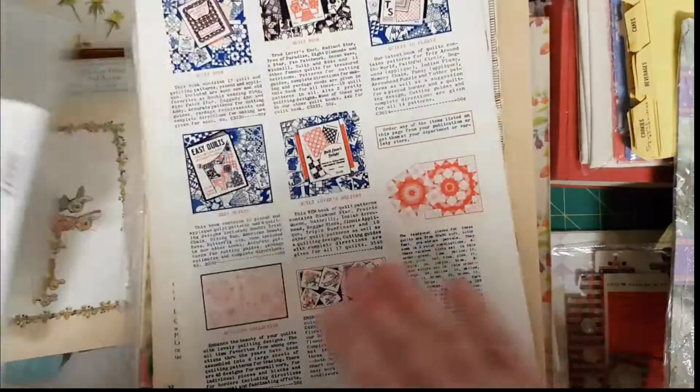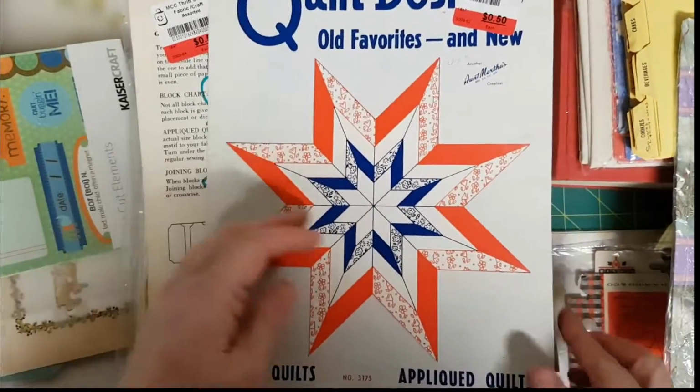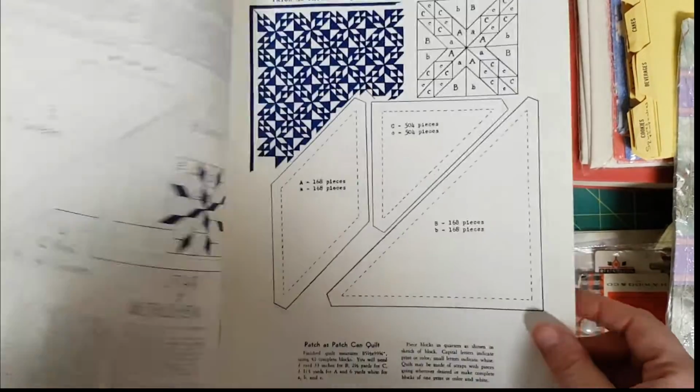I got a couple of old quilt books. I think these are probably from the 30s or 40s.